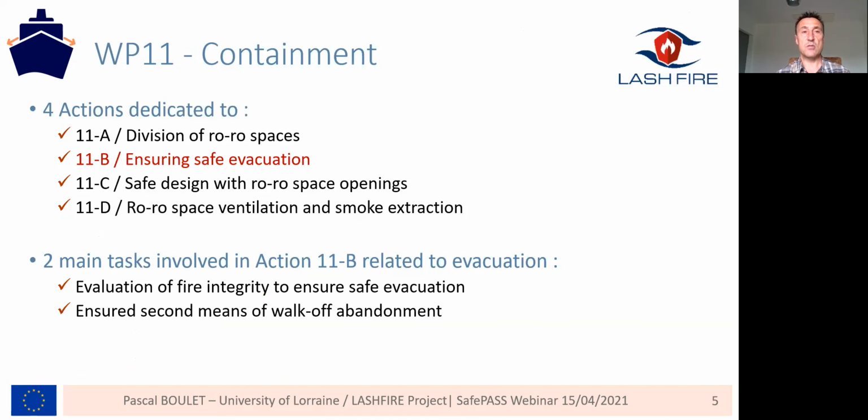Here is a detail regarding the work package dedicated to containment with 4 actions. One is for the division and subdivision of ro-ro spaces. The second one is dedicated to ensuring safe evacuation. And of course, we will have some details about that later in the presentation.